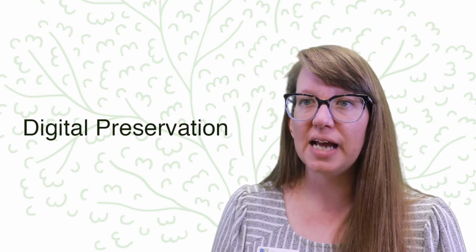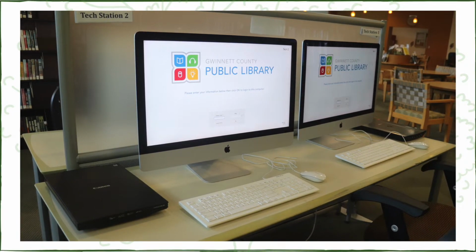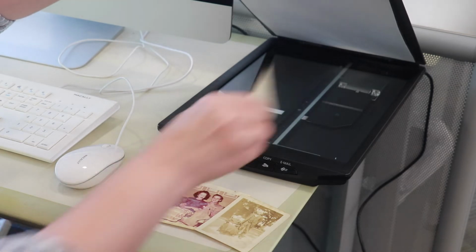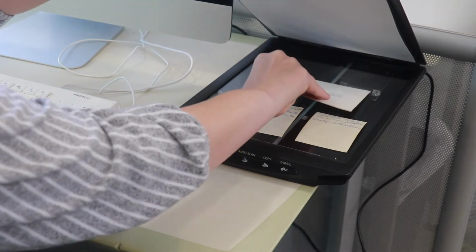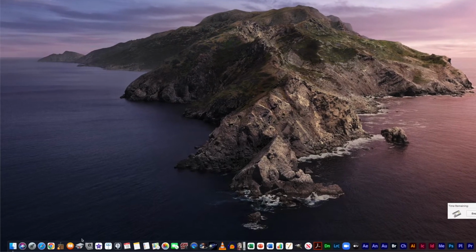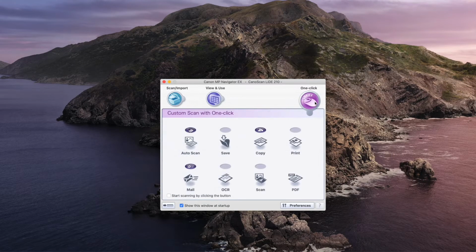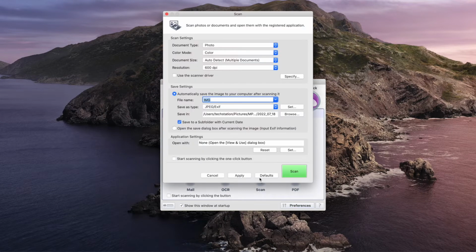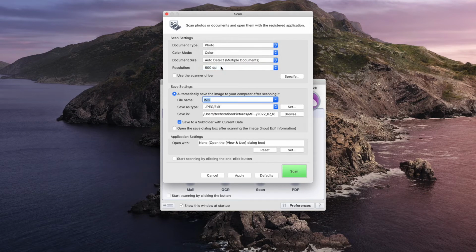To get started, visit any Gwinnett County Library branch and locate the tech stations. These are Macintosh computers with flatbed scanners attached to them. Our Norcross location also features a scanner in the Learning Lab with an attachment to scan slides and negatives. Place your photos on the flatbed and access the scanning software on the computer. The software that you use may vary depending on the computer, but they all offer similar options. Play around with the scanner settings, selecting either photo or document depending on what you're scanning, and make sure that you scan at least 600 dpi or dots per inch and save as an image file such as a JPEG. Hit scan and use the provided tools to save.